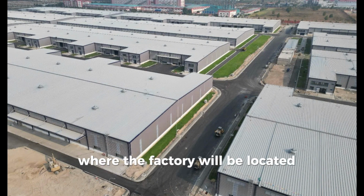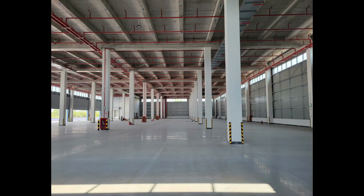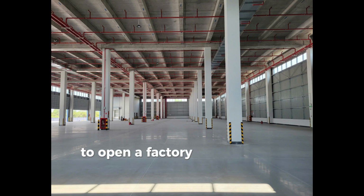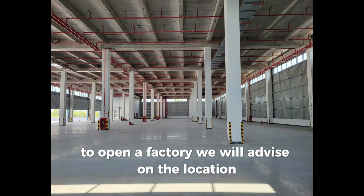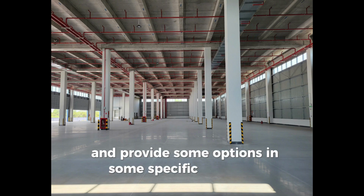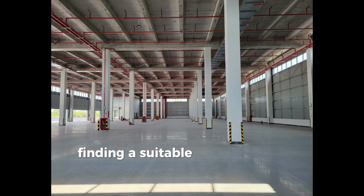will be located. We will zone the factory right in the designated industrial park or at a distance of 5 to 15 kilometers nearby for investors who have determined the location. For first-time investors in Vietnam who have not yet determined the location to open a factory, we will advise on the location based on the industry and budget of the investor and provide some options in some specific provinces for investors to have practical comparisons. Finding a suitable factory for you quickly or slowly depends on whether the investor's requirements are detailed or not.